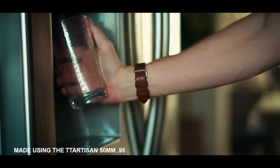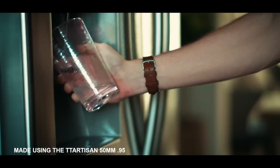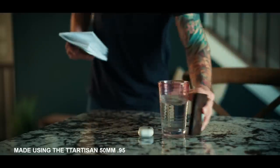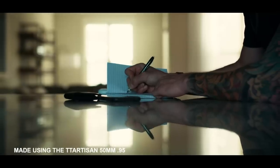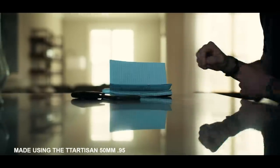As far as this lens goes for video and night video, I didn't do a ton of testing with it, but the testing I did do, pleasantly surprised. At 0.95, you get that amazing bokeh. It looks sharp. You can obviously stop it up if you need a little bit more clarity, but for video, it's not a bad option for the price and what you get at that 0.95 aperture.